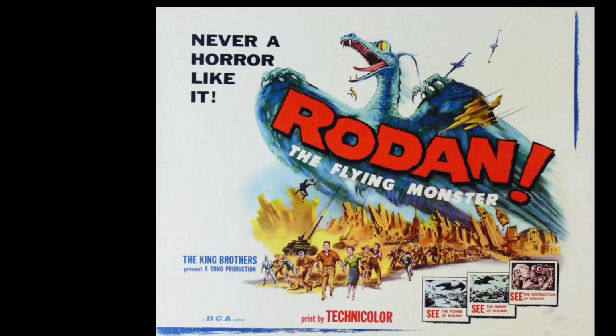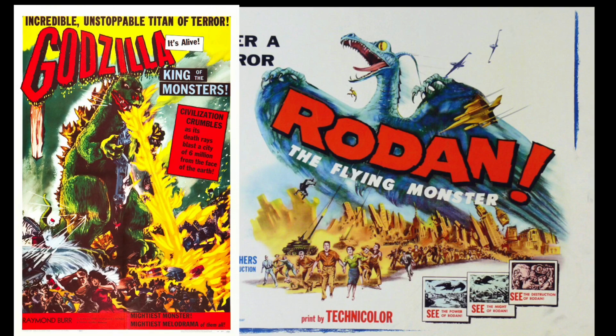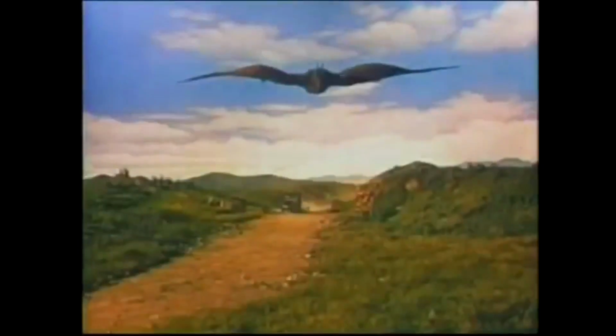Rodan, directed by Ishiro Honda in 1956, is in my mind the spiritual successor to Godzilla from 1954, as it demonstrates a natural progression in visual effects and aesthetics. The film follows the inhabitants of a Japanese village which is attacked by a species of prehistoric insects which emerge from a mine shaft. During an attempt to take back the mine from the bugs, one man is lost underground, where he witnesses a giant pterodactyl known as Rodan hatch from an egg. Rodan emerges from the ground and wreaks havoc on Japan until he is eventually defeated.